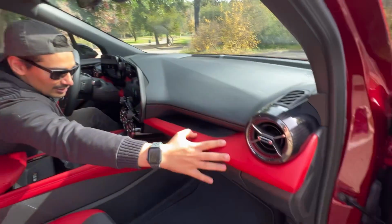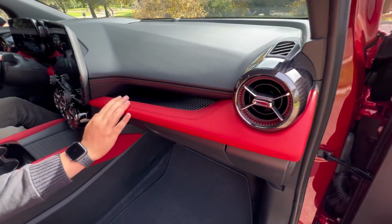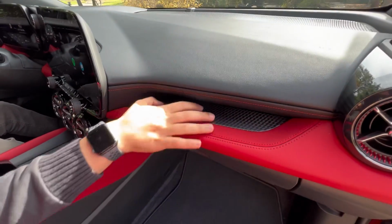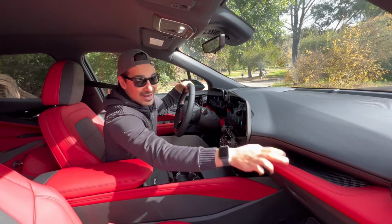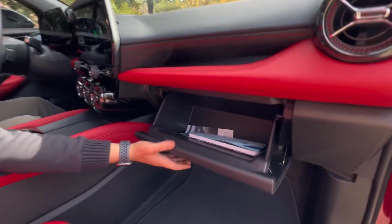But let's show you guys the dash over here. You do get red leather, this nice little trim here. I wish they made this a snack tray. We saw that on the Kona. That would have been a really nice, clever touch and added additional practicality here. This is what you get as far as your glove box.